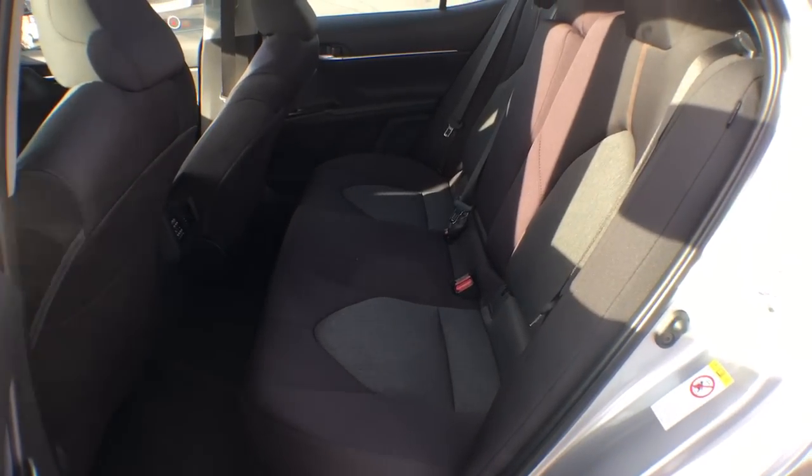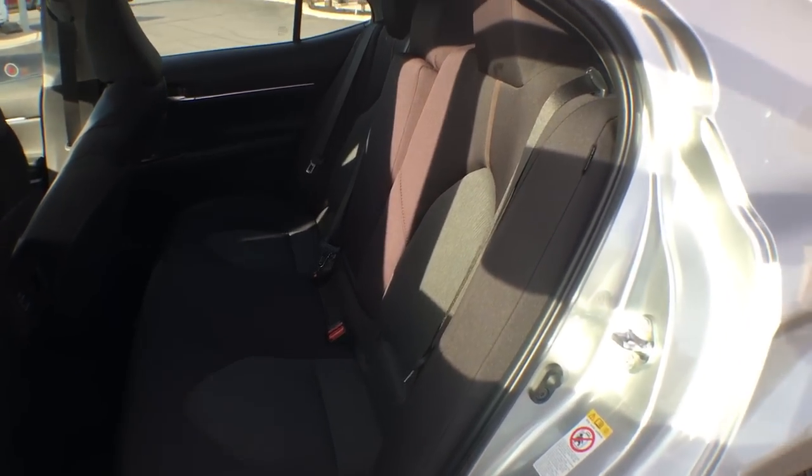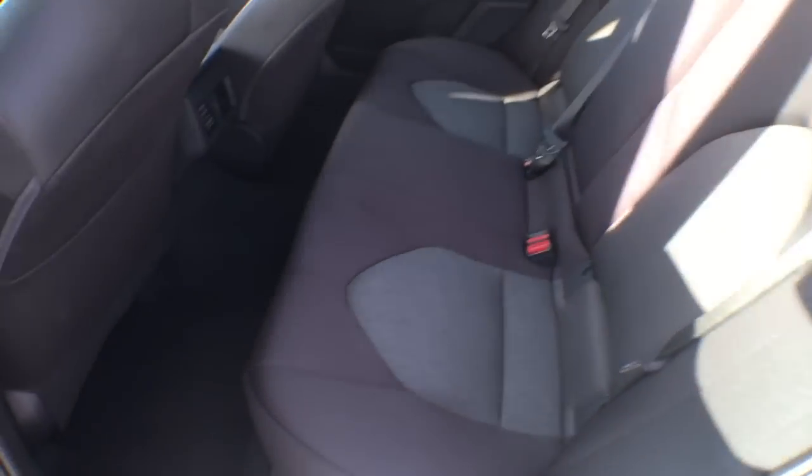Bringing you into the rear seat of the vehicle, that black cloth material is carried throughout, as well as that beautiful charcoal patterning going down the center of the seats. Now, let's bring you completely inside here, as we do have our contoured front seat backs in this vehicle. So there's a bit of a curve to that seat, which just allows for a little more leg room from the back passengers to the seats in front of them.